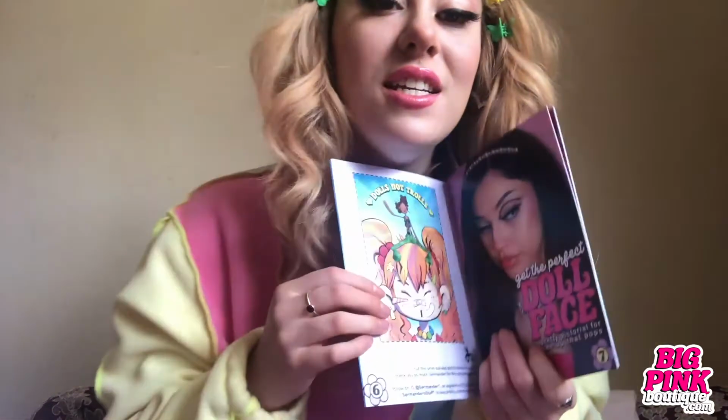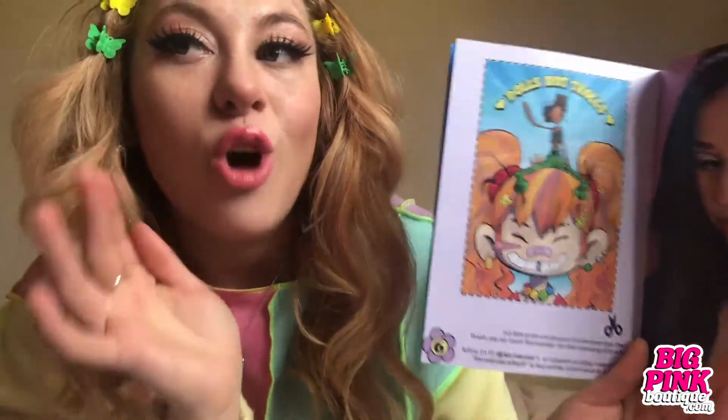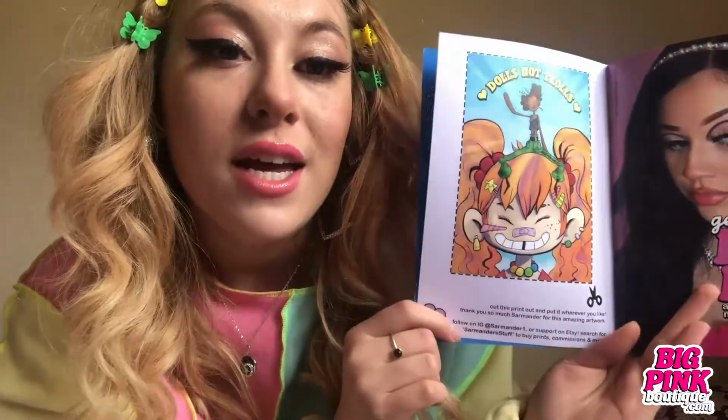So this is a cutout print. This artist blew me away. I just basically said this issue is the doll issue, do something along those lines and we'll go from there. And I was absolutely shocked at how amazing this print came out. I absolutely love it. So I've got all of their info here. If you want to commission them, please go ahead. They're really good at what they do. So yeah, consider that. And thank you so much, Sarmander, for doing this print for me.